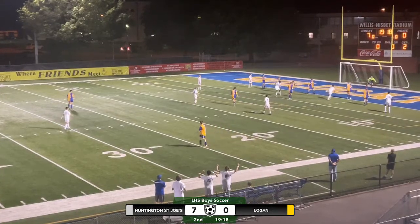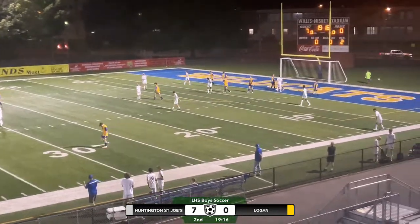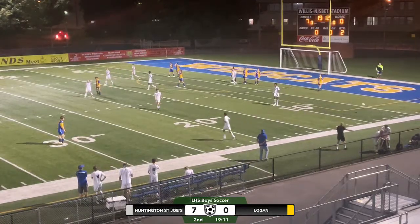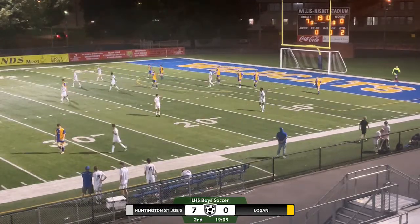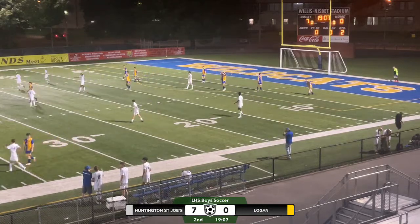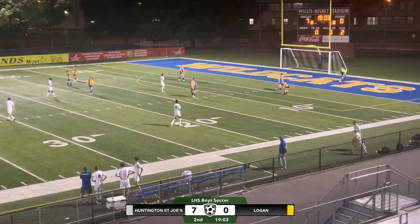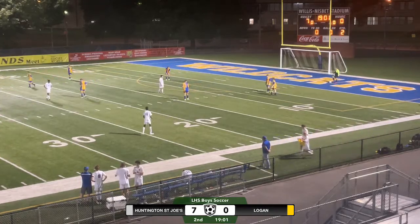And St. Joe's looking for an opportunity and just goes out of the way, and it will be a goal kick for Logan. The Logan girls again will be back in action probably sometime next week at home. I only do the home games. I only do the boys and girls home games for the high school.